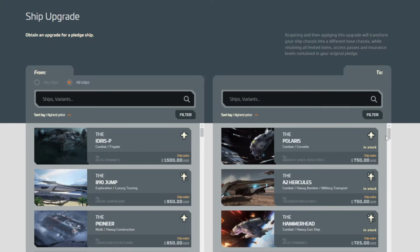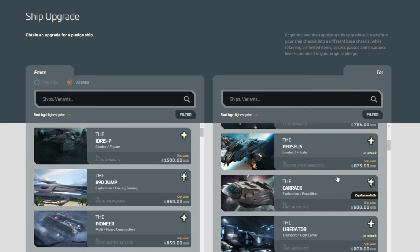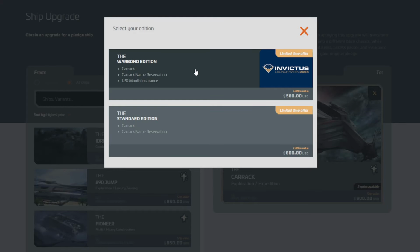Well, we do have one brand new WARBONDS CCU today with the Carrack. It's a $40 discount. Let's see what our options are.